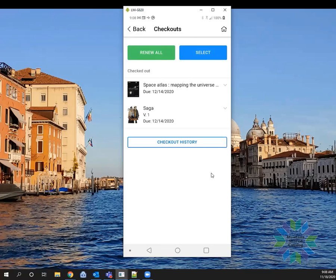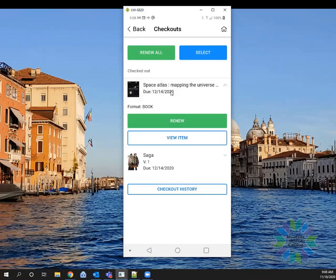To turn on checkout history, there is not a way to do that within the app. They would need to go into Enterprise to turn on checkout history, or they can interact with library staff to have them turn that on for them. Within this page, in addition to reviewing just the checkouts and the due dates, you can tap the item and you'll see you have more options.